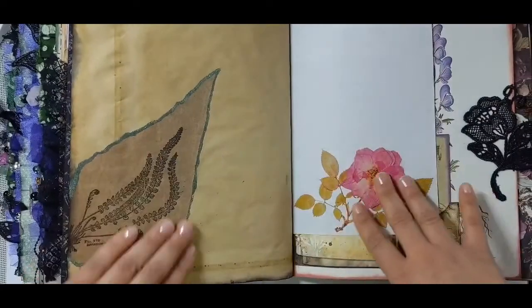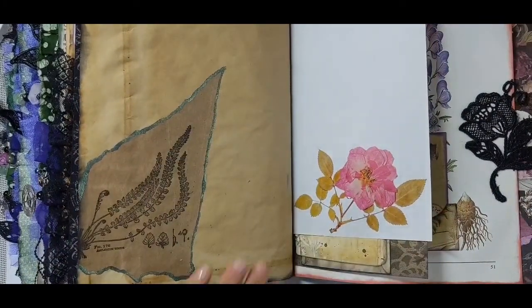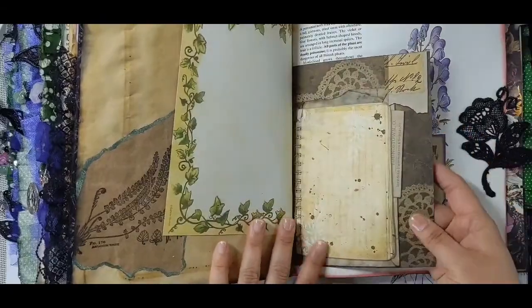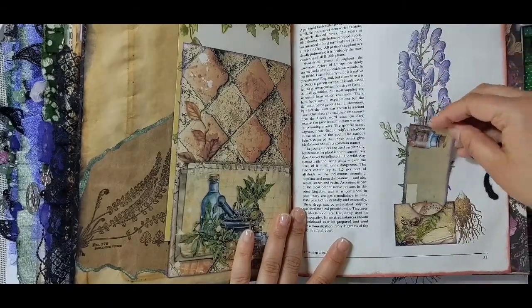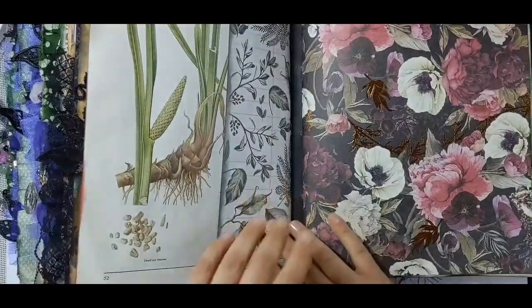So really pretty. I love doing these things where you sort of collage in craft paper and stuff, and stamp on it. Like, these are my favorite things. I love that kind of stuff. So another rose sticker, which is appropriate in the flower section. A little journaling spot, and then some tiny ephemera again. And then one of those apple plays.